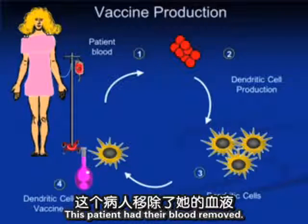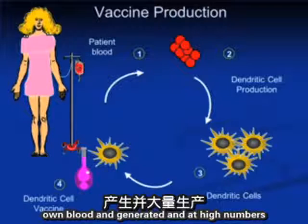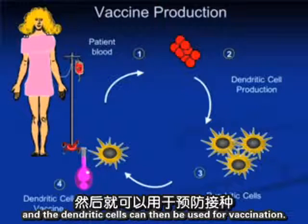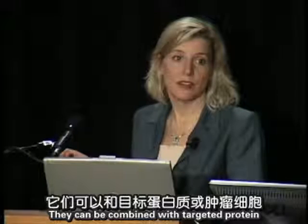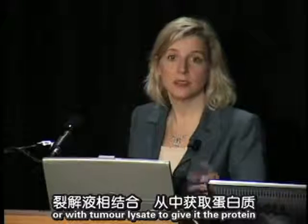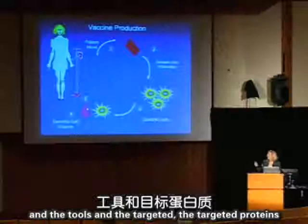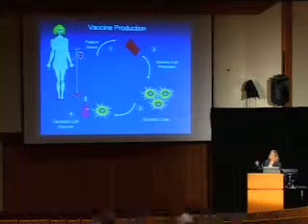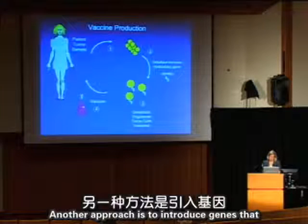This patient had their blood removed. Dendritic cells can be produced from the patient's own blood and generated at high numbers. And the dendritic cells can then be used for vaccination. They can be combined with targeted proteins or with tumor lysate to give them the protein and the tools and the targeted proteins to teach the patient's immune system then to respond to these tumor cells.